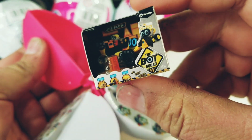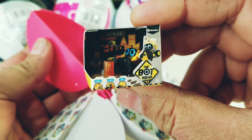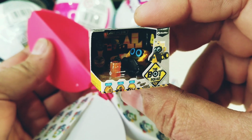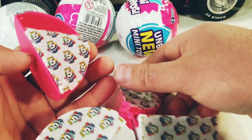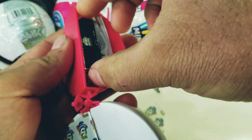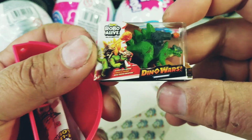Right away, we got a little robot. The Bot Squad. So looks like one of those desktop toy robots. Put them in the back of the DeLorean. Got another Robo. Got Dino Wars robot.